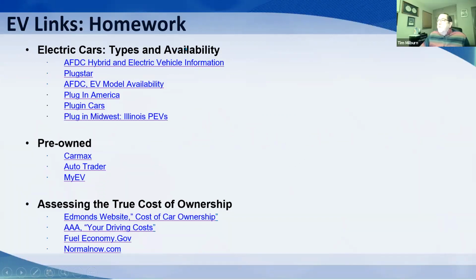Last thing, I'll just let you know, these are some of the sites that if you're serious about an EV, this will tell you about the types and tell you about stuff you can get in Illinois. This is for some used EVs, and then some discussions on how to assess the total true cost of ownership.